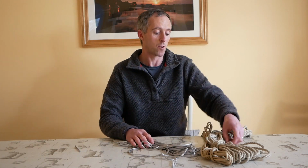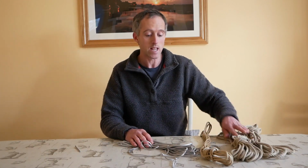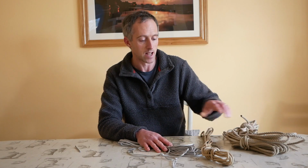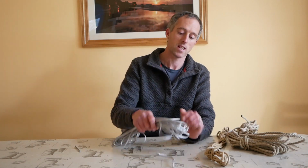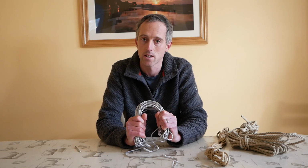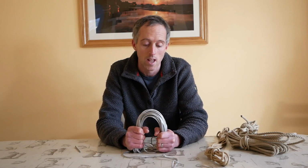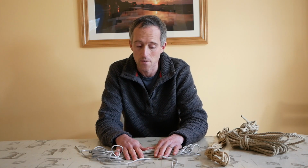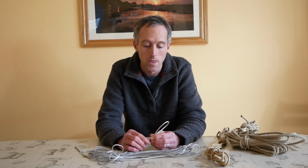I've got 4 bits of rope here, 3 quite different types of rope, and these 2 are the same type of rope but different thicknesses, and I'll tell you what they're all for. So this is 12 plait 4mm Dyneema, and it is to replace Tarka's shrouds. I've never used rope for shrouds before, and at the moment Tarka does have wire, so this is a little bit of an experiment, but there are so many reasons to do it and hardly any reasons not to.